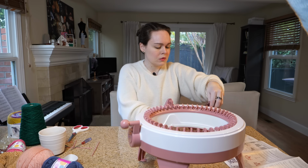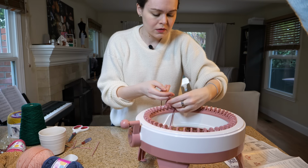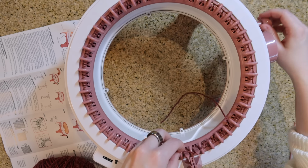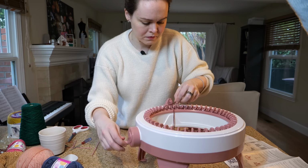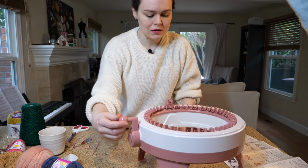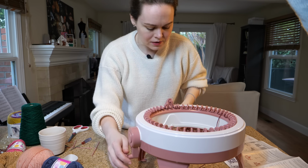So I'm gonna use more of the recycled acrylic that I used in the giant sock, and we're gonna cast on. Leave a long tail. Okay, and at this point we put it in the tension thingy. And this is just a lot of knitting. You don't need to see this. You don't need to see it either.